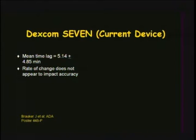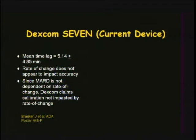And we've been doing this for a few years in the hospital when thinking about IV insulin, but now we are thinking about rate of change on the outpatient basis. And what Dexcom reported was that the rate of change does not appear to impact accuracy. Since the MARD, the mean absolute relative difference, is not dependent on the rate of change, Dexcom claims calibration is not impacted by the rate of change.